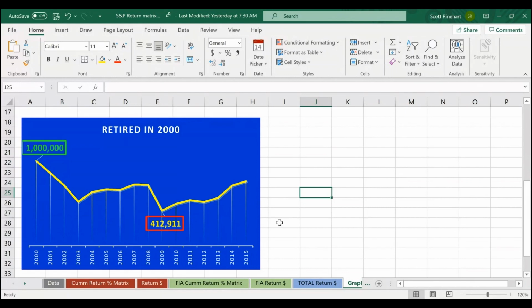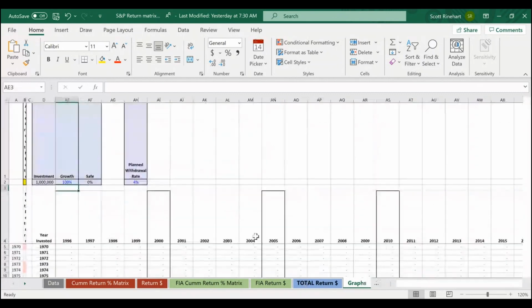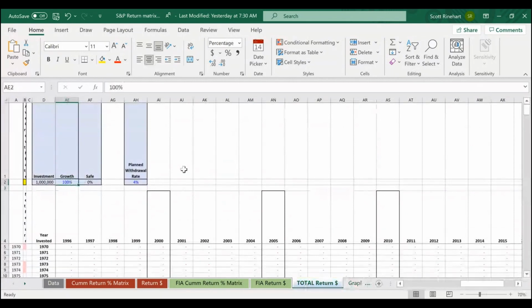Now, the other important aspect is that 4% of 412,000 is a whole lot less than 4% of $1 million. So your portfolio income using that 4% rule just went from 40,000 a year down to 16,000 a year. So not only have you watched your portfolio drop, but your lifestyle, your income has gone down a significant amount as well. So now let's show you what it looks like if we add some safety. So if we go from 100% growth, 0% safe, let's just go 50-50 for simplicity.